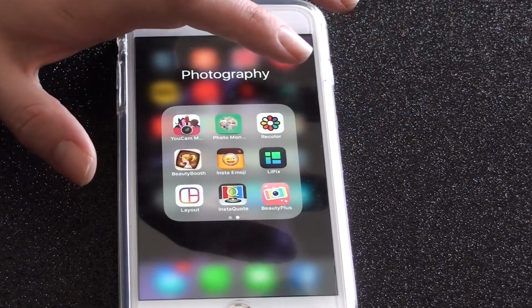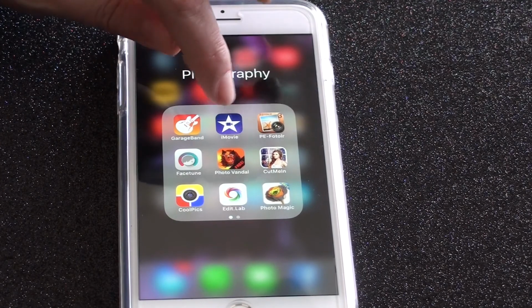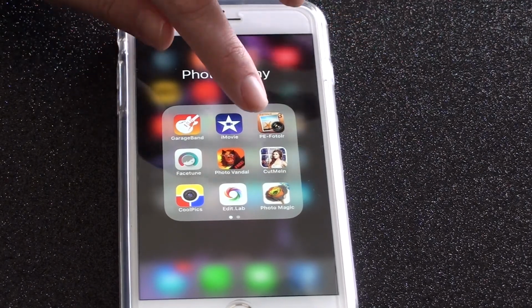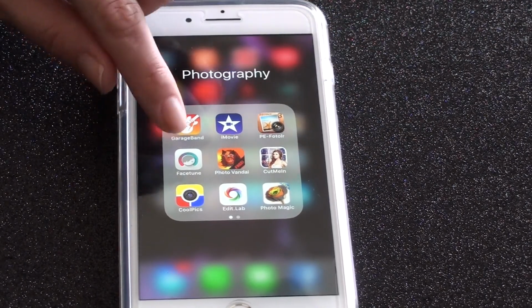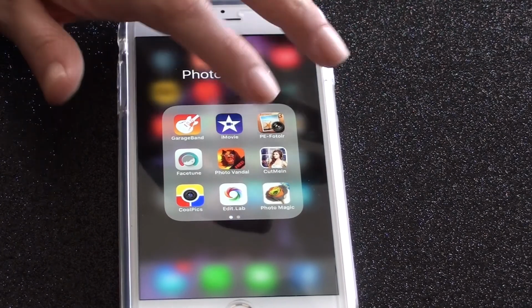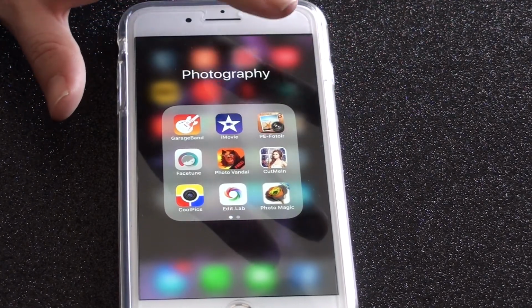So I've kind of been playing with that too. Let me go through them quickly. There's GarageBand, iMovie, which I don't use on my phone, but I do use iMovie to edit on my computer. PicsArt, that one was a good one. I used that for a while. Facetune, that's a pretty popular one. Photo Vandal, I don't know if I've ever used that. Cut Me In, never played with that one officially, I don't think.